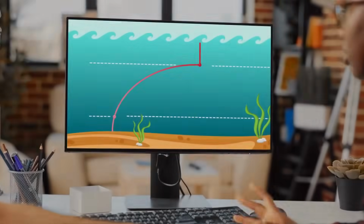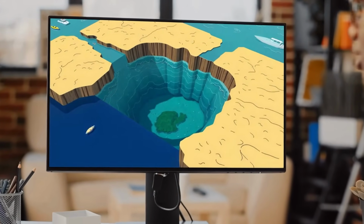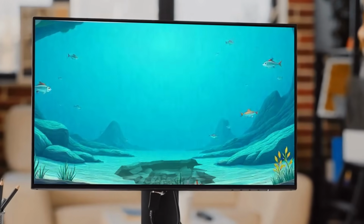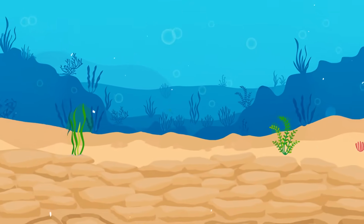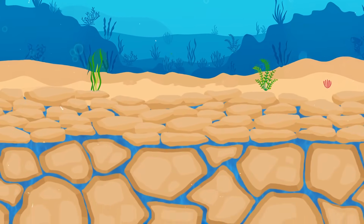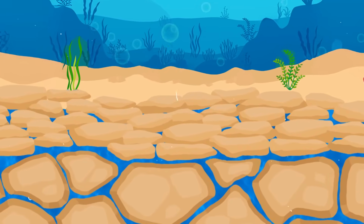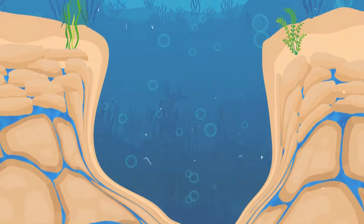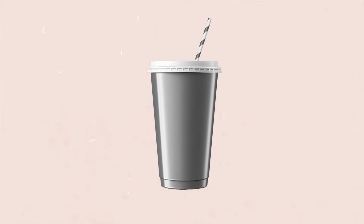Theories started popping up. One possibility was that they could be sinkholes or dolines. Those are basically holes that suddenly appear in the ground when the surface layer collapses. The rock beneath the surface, often made of limestone, gets slowly dissolved by water over time, creating voids underground. When the surface of those voids can no longer hold its own weight, it caves in, and this forms a hole. Think of it like when you poke a straw through the lid of a drink.